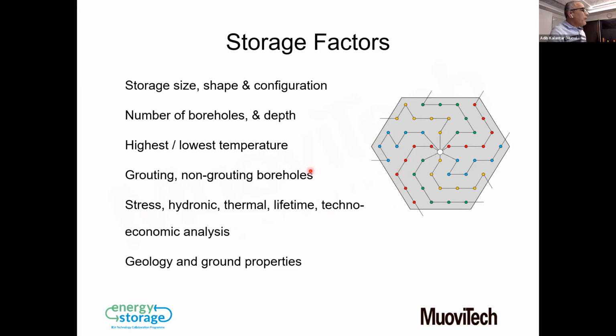One of the important parameters that is not related to my job, at least for today, is the geology and ground property. Usually for the normal application of boreholes, we appreciate groundwater flow, but for thermal energy storage, we prefer not to have any groundwater flow, in order not to lose thermal energy.